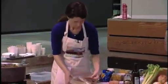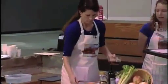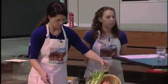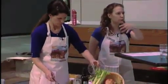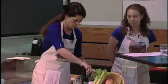And this is just as easy as making a peanut butter and jelly sandwich, if you just want something easy. And you can make it with whatever you have at home. If you don't have these kind of greens, you've got sprouts, you've got shredded carrots. Feel free to mix and match however you see fit.